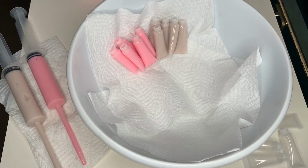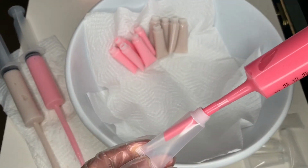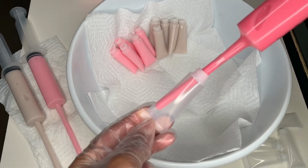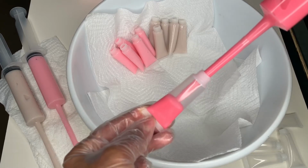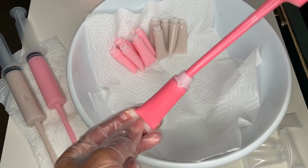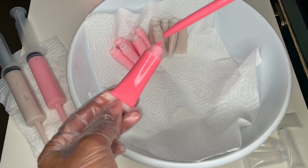I forgot to mention, but I think over a month I was trying out other companies' lip liquids, lip colorants, whatever you want to call them. Y'all, it was so stressful. I remember sitting in my room crying because I couldn't get the colors exactly how I wanted them. They were coming out so ugly. It was a mess.